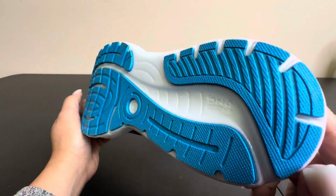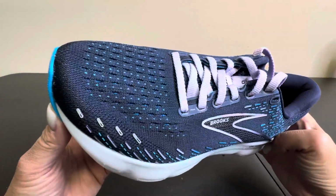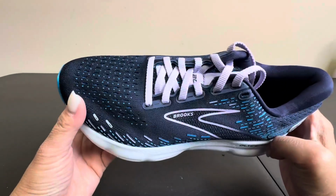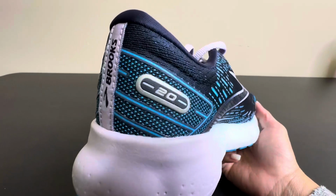The only thing though is, I want to be honest with you, I wear size 7, but this is size 7.5, and it just gives me that little bit of area to move. So I don't know if you need to size up a little bit.